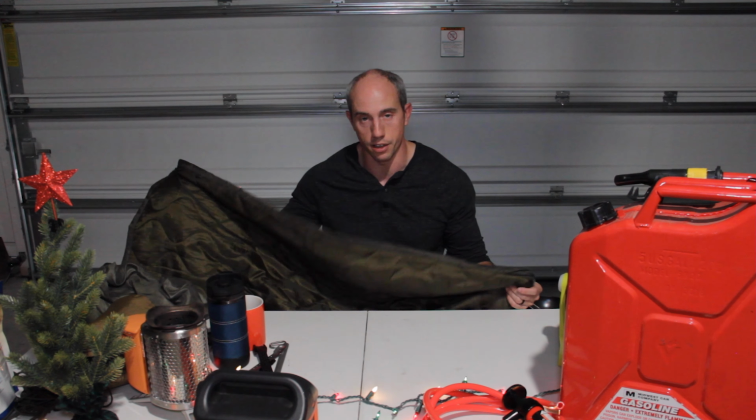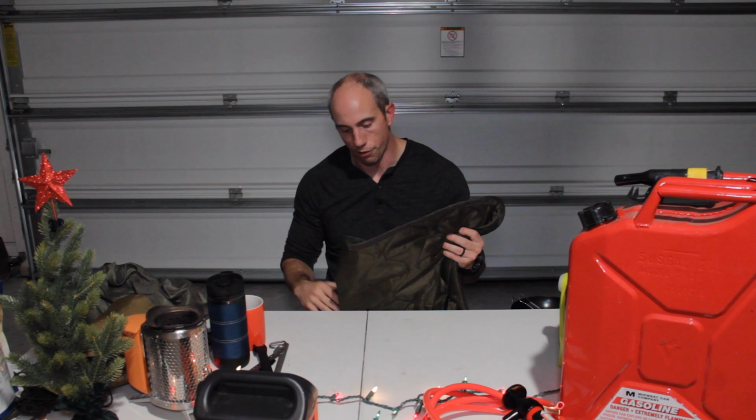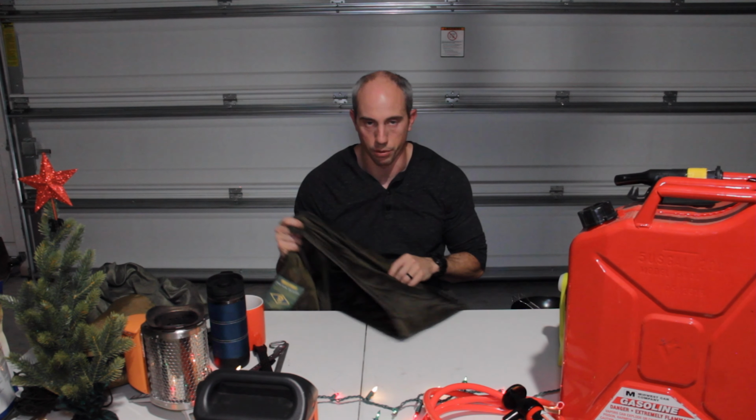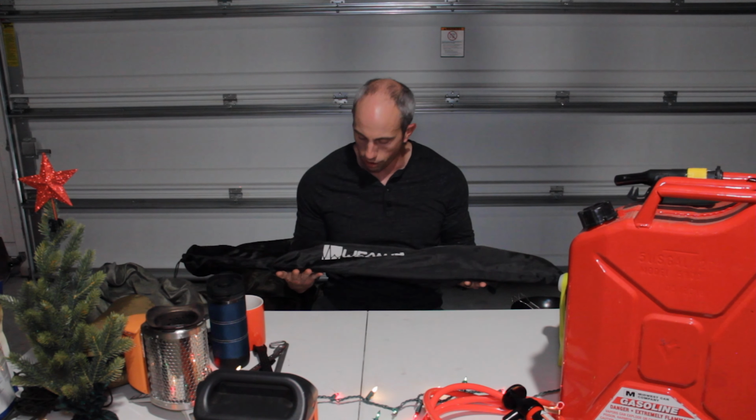If something were to happen and they didn't honor the warranty for whatever reason, can't imagine they wouldn't. But it folds up really nice, comes in a little cinch sack. Super, super comfortable. All different colors, all different designs. These woobies, they're fantastic.